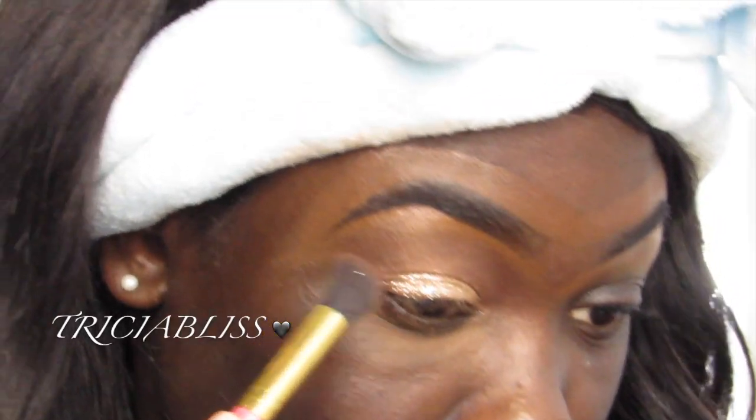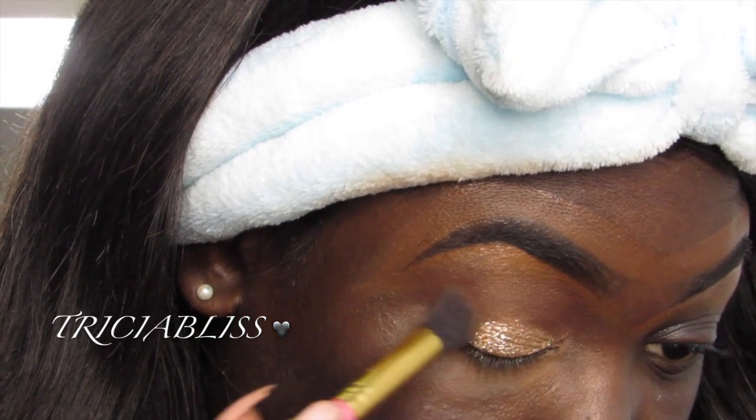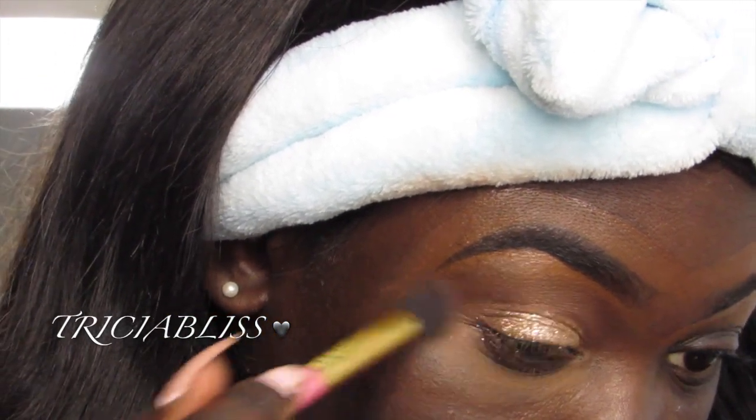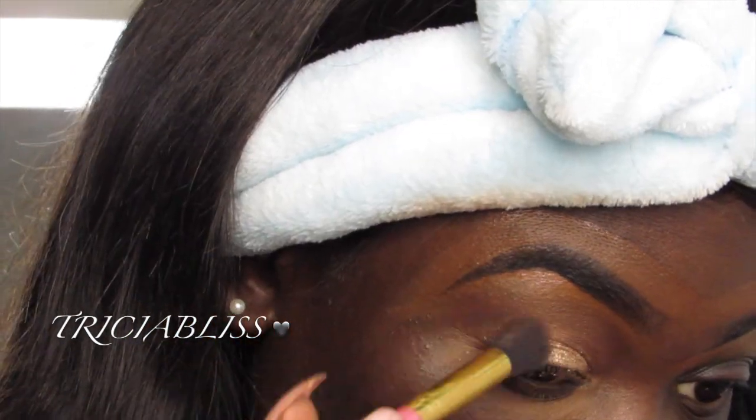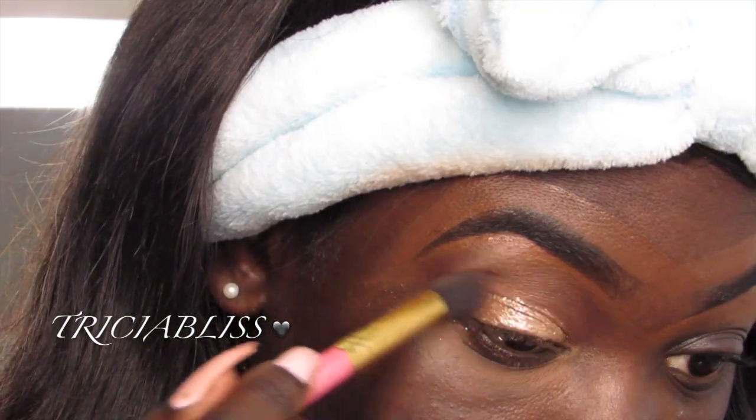So now I'm going to go back in with the 350 palette, and I'm just going to take this darker brown shade and put that in my outer corner just to darken up the look and kind of just make it blend in a little bit more with that lighter brown that I used earlier.